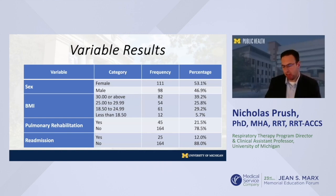So looking at that data, breaking it up into the variable results. It was pretty close between female and male, 47%. The BMI breakdown is listed there. And once that data came about, that's why I focused a little bit on BMI to see if BMI did impact. Although that was not a primary research question, it was something that I looked at, knowing that BMI was elevated in many of these patients, over 25 for over 60% of the patients. So I did end up looking at that here at the end, and I'll talk about that.